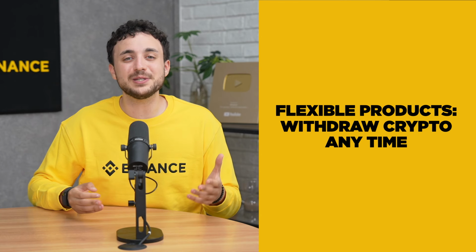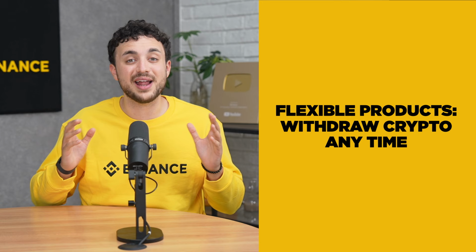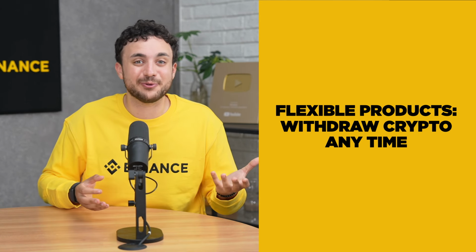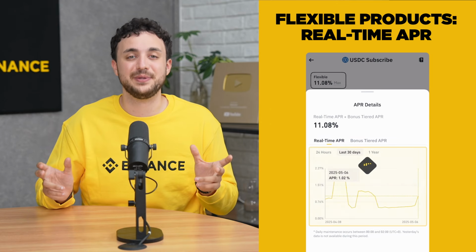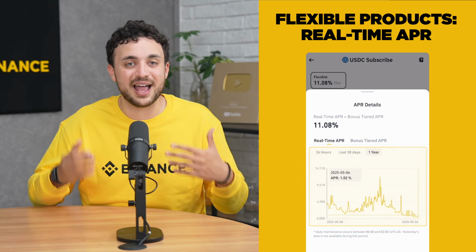Let's break down the difference between flexible and locked, so you can choose what fits your investing style. With flexible products, you can deposit and withdraw your crypto anytime. These are perfect for users who want access to their funds at any time, while still earning passive rewards. Rewards are calculated based on something called real-time APR, and they are directly accumulated in your flexible assets every minute.